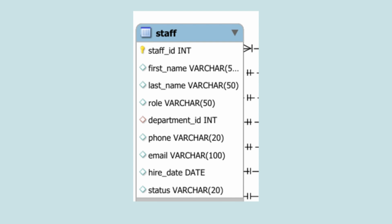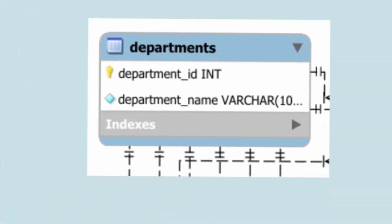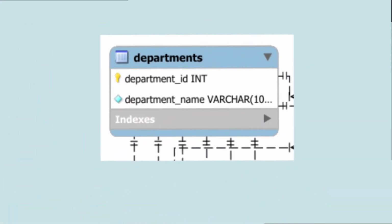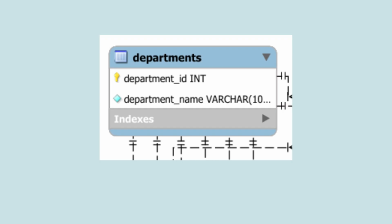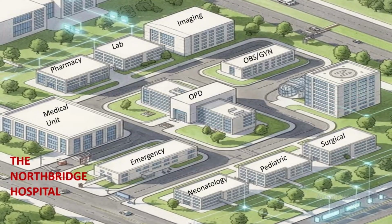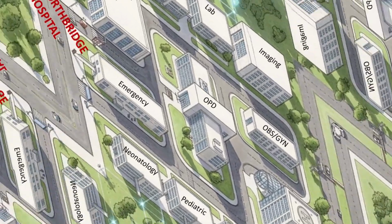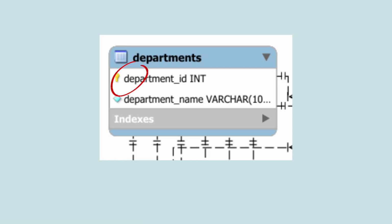But hospitals are not just collections of people, they are also collections of systems working together. And this brings us to departments, because every activity inside the hospital begins somewhere. The departments table organizes Northbridge Hospital into operational units. At first glance, this may seem simple, but this table is actually one of the foundations of hospital intelligence, because throughout the schema, department ID connects consultations, investigations, admissions, and prescriptions back to their respective departments. And suddenly, the hospital begins seeing itself operationally.